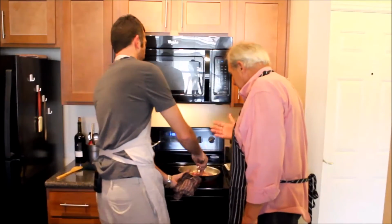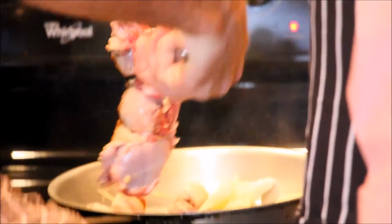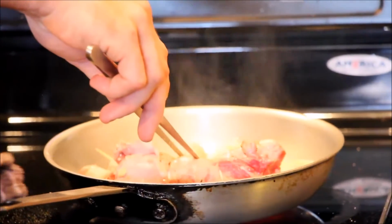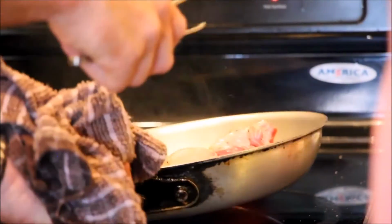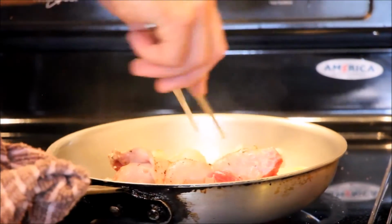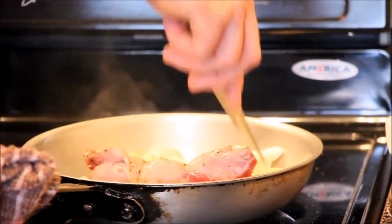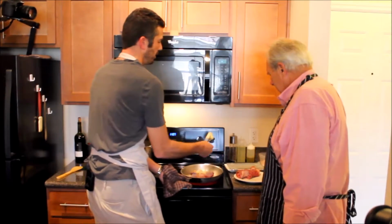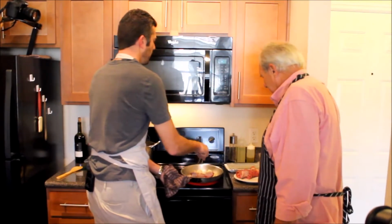Well, already I'm going to tell you something. It smells fantastic. There we go. How's that? Wow, look at that. Oh, that looks wonderful. Make sure we're going to sear all sides. All right, this bacon we're turning at the same time. This cauliflower, I want it to get some color on it. Yeah, brown a little bit. It's good. Yeah. It's getting there.